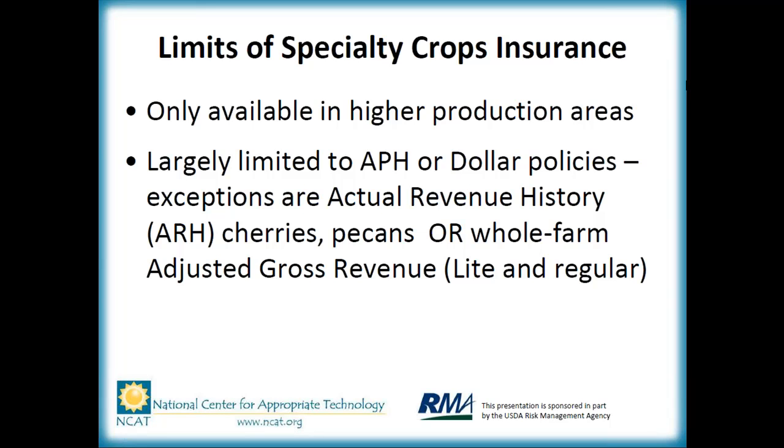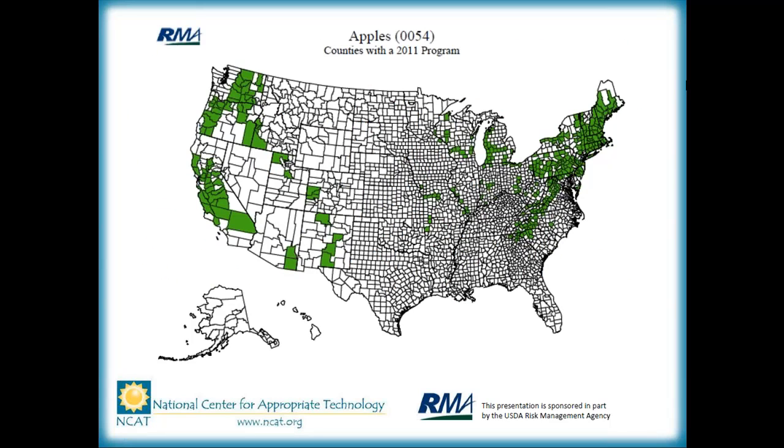So just to give you a visual of this, these are the counties where you can buy insurance for apples in the United States, in the green. And so there are many places, I would bet, even though we see some there in northern Georgia, in Alabama, and in Florida. I think it's possible to grow apples in Florida, but it isn't possible to get yield crop insurance for apples in Florida. And so one way to look at this map is to see the location of counties where the predominant apple production is, and therefore the policies are available there.